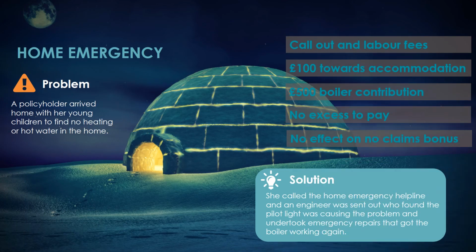Another valuable cover option is the home emergency cover, which is available for £54 for the year or around £4.50 a month. So imagine a young mother with a family arrives home just a couple of weeks before Christmas to find that there's no heating or hot water. With our home emergency cover, she'd be able to call out an emergency plumber to come in and carry out repair work to get the boiler working again.